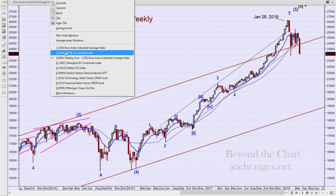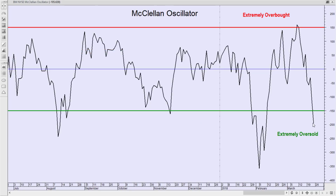When we look at the New York Composite Index, the McClellan Oscillator, that's where I keep this, we are extremely oversold, okay? Now, the fact that we are extremely oversold, we're down around minus 195. If you look back over here on January 30th, we're at minus, let's call it 200, about the same exact level in here, okay? So what happened after January 30th?